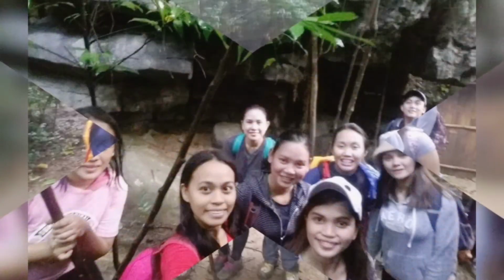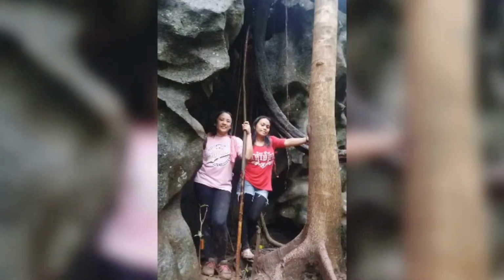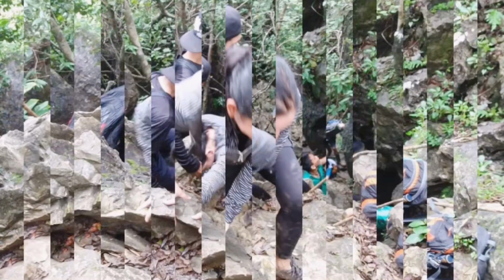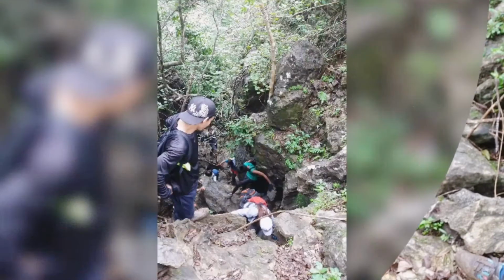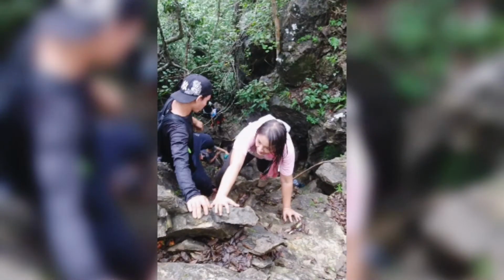These towers seem to be made up of layers of huge blocks of rock placed on top of each other, hence the name Nagpatong, from the Tagalog word patong, or to put on top. But how these rock formations were formed is a mystery.